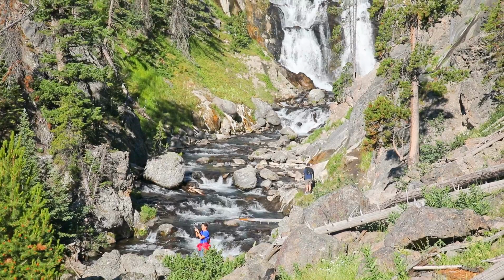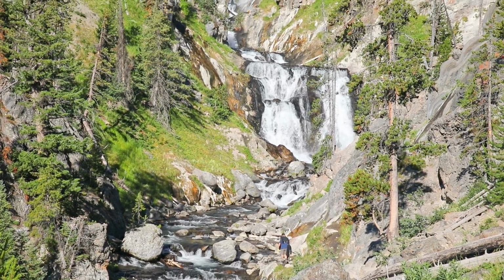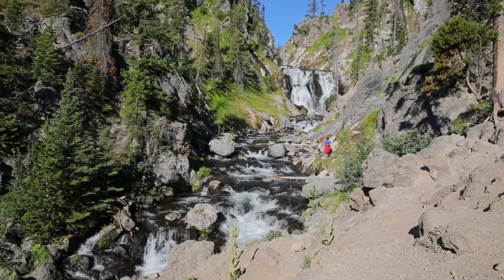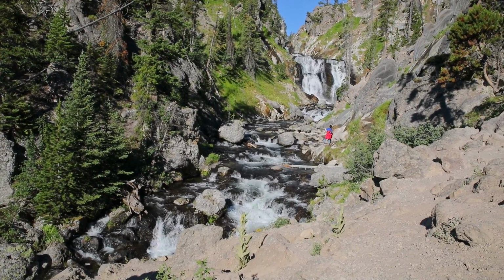For waterfall photography, you really want to have a cloudy day to avoid the harsh sunlight, but today it's unavoidable. I like this type of waterfall where it can provide different layers of silky smooth texture.